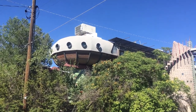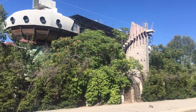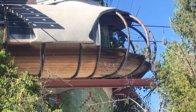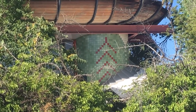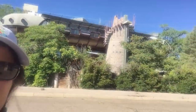Let me see if I can show you some other things. There we go. And look at the stairway in that turret. This is the side of the house. Beautiful tile. Can't really see the front of the house because of the bushes. The house next door we can only see part of. And that's also very angular and different looking. Not sure if that's a Frank Lloyd Wright. But look at that.